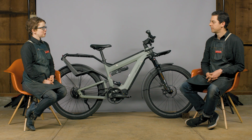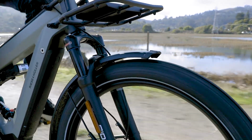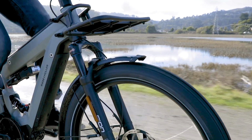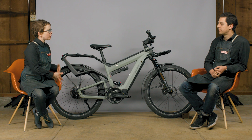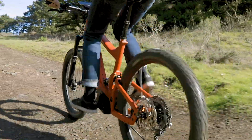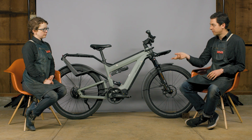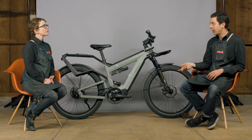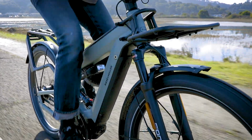Riese Muller's earliest bike designs were full suspension. In this new iteration, what's important to really understand about what full suspension means on a Delite or on an urban electric bicycle? Riese Muller bills their full suspension bikes as bikes with control technology. They could say comfort control technology because comfort is a primary thing. That's what customers that come in and test ride always hit upon: wow, this is the most comfortable bike. It's like riding on a cloud.